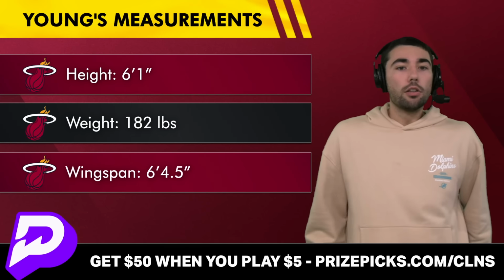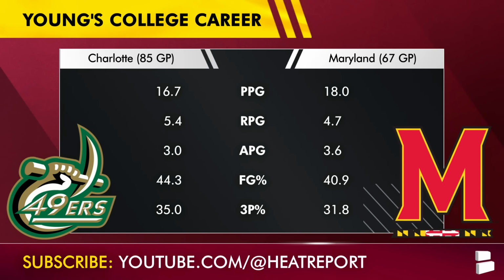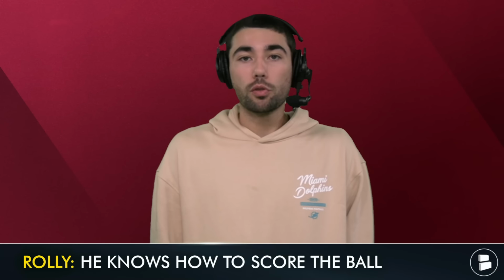But I wanted to take a look back at his college career when he played for the Charlotte 49ers, averaged 16.7 points per game. And what's interesting about his collegiate career in comparison to what he's done professionally so far, well, he actually rebounded better than playmade at the college level. But when he took a step up in competition from the Conference USA level to the Big Ten, well, he performed much better at Maryland. The efficiency took a little bit of a dip, but his numbers went up in assists and points per game. Simply put, he knows how to score the basketball.